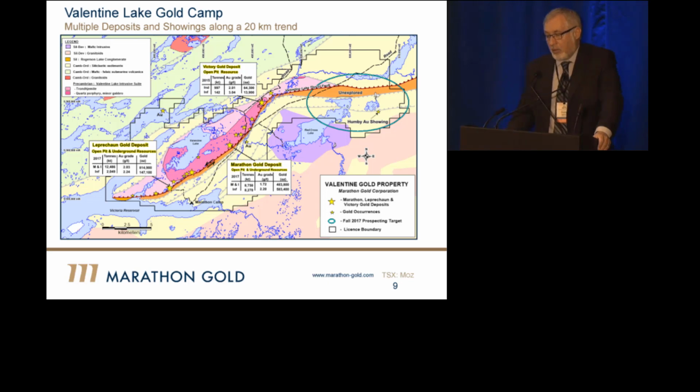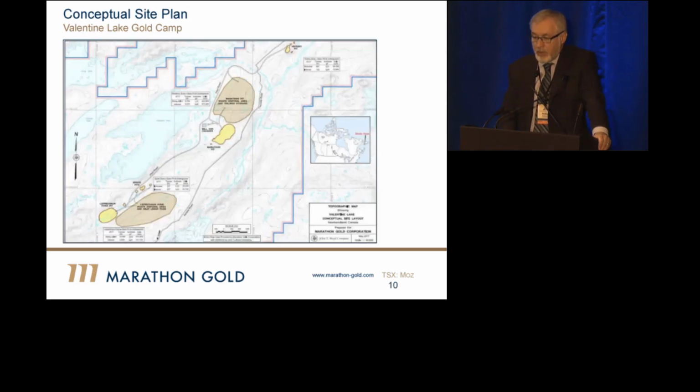We've done some conceptual site plan work showing a site layout with the mill probably located at the Marathon deposit. The areas in brown are areas that we expect will be rock storage facilities, tailings, whatever. Those are areas that we have to give a good environmental look this year, as well as condemn some of the ground, because we know there are gold veins, especially north of Marathon.